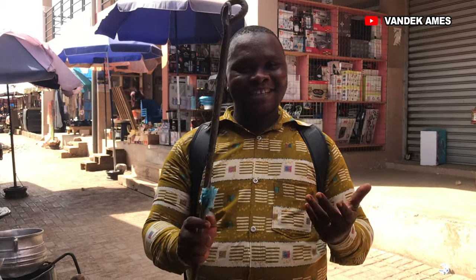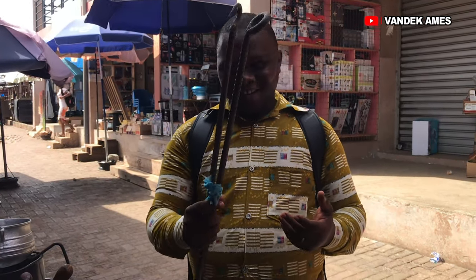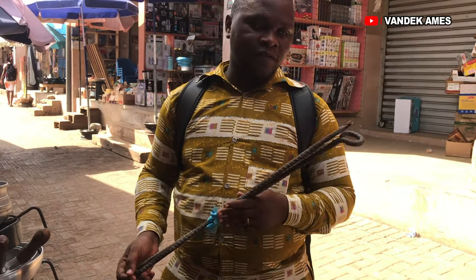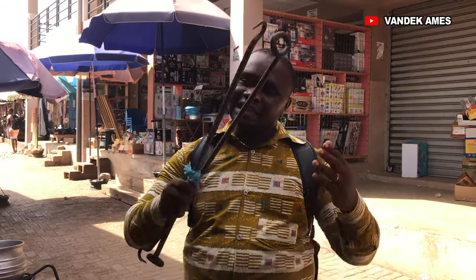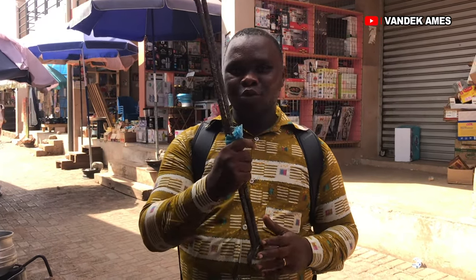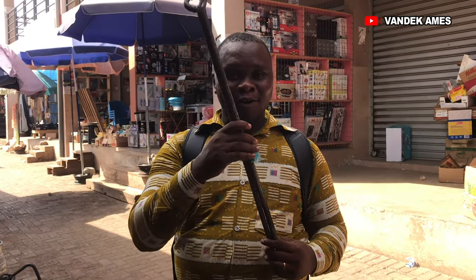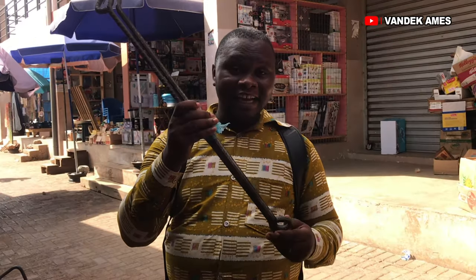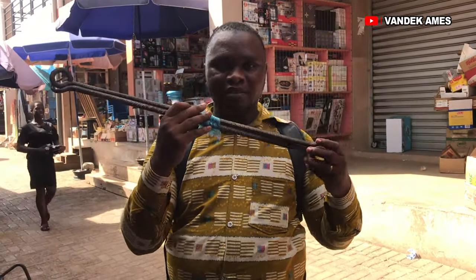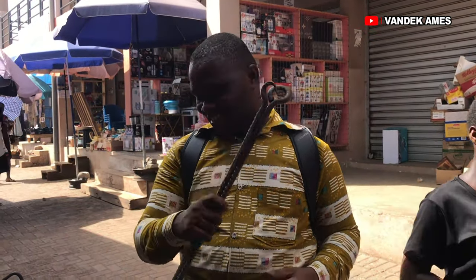So, the question is, can you use this on a stove? No. Maybe if the stove is the one you place on the floor, then you can use this one. But if it is the standing one, I bet you, you will not be able to use this one. So that is the reason why the craftsmen have made this one, just to help you in the kitchen when you are cooking. Thank you.